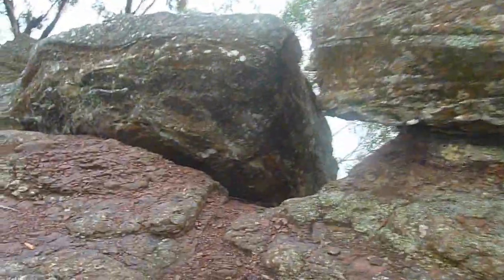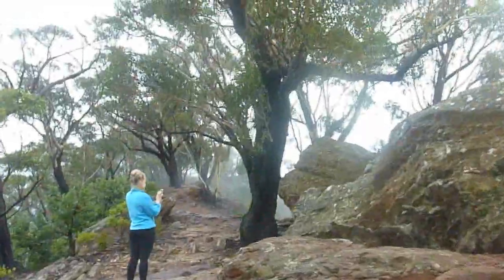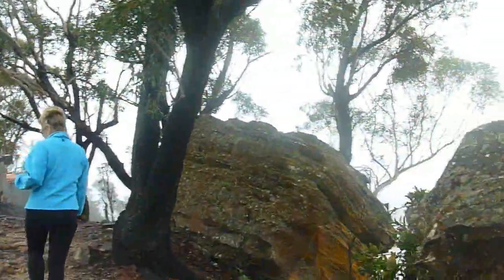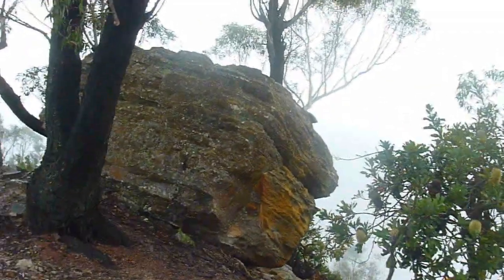Which rock? Yeah, no, the trees. The trees are stopping them, aren't they? This would have been part of a bigger mountain here. These rocks have come from somewhere. This mountain's collapsed.